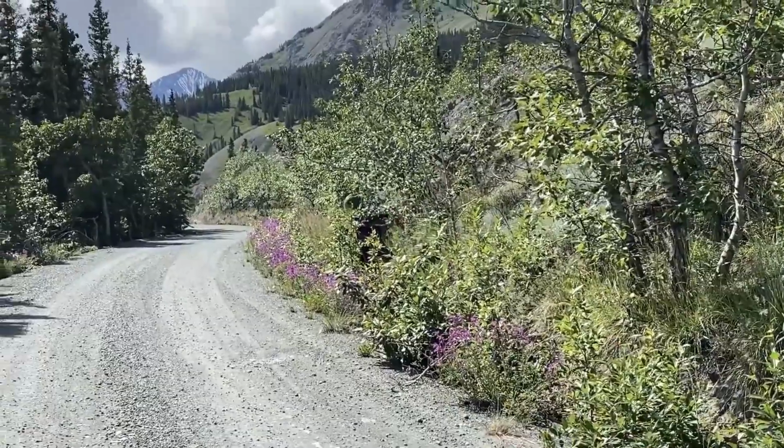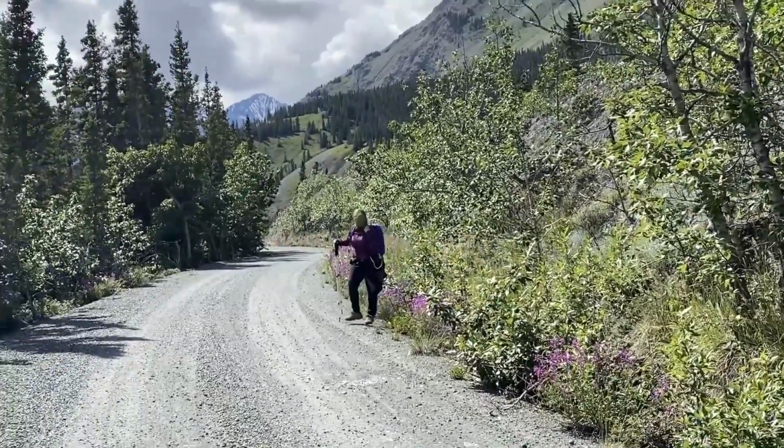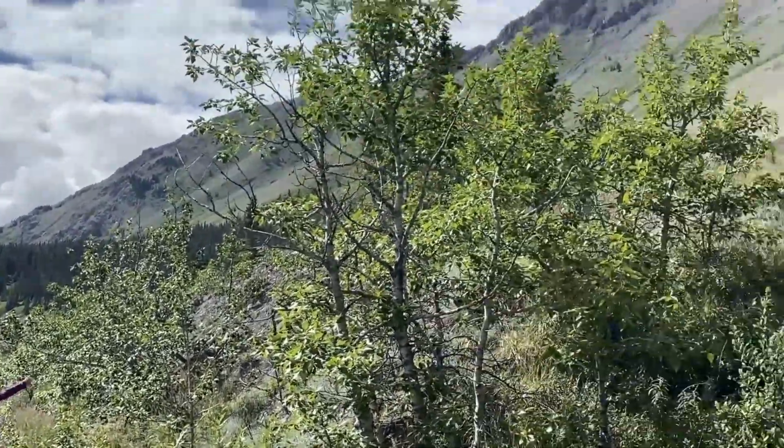She emerges out of the woods. Oh. Yay, you did it. You climbed all the way up there.